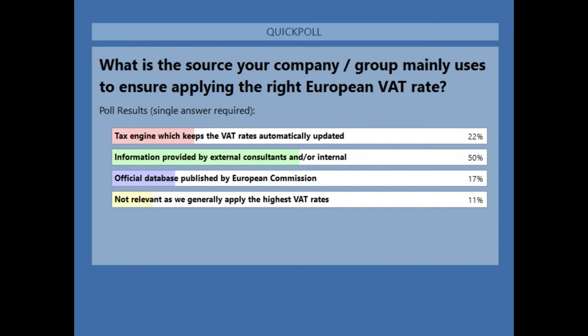That is really interesting. Thank you. So as I can see, roughly 50% of you rely on data that they receive from external consultants or do by internal resource. And even 70% say that they use the official database published by the European Commission. And 22% say they use a tax engine, which keeps the VAT rates up to date. Is that a surprise to you, Anita, these percentages?